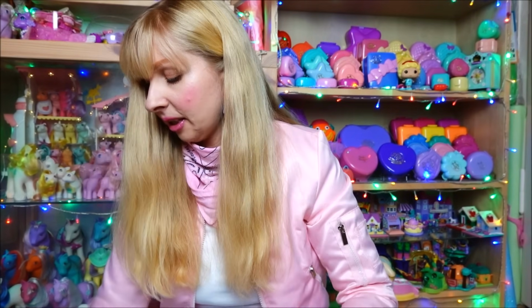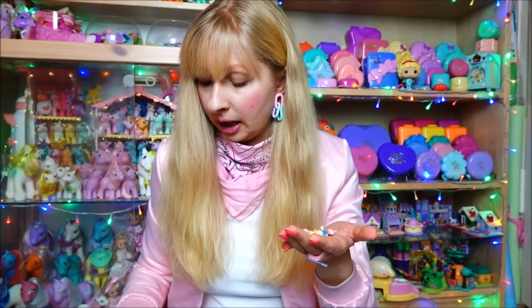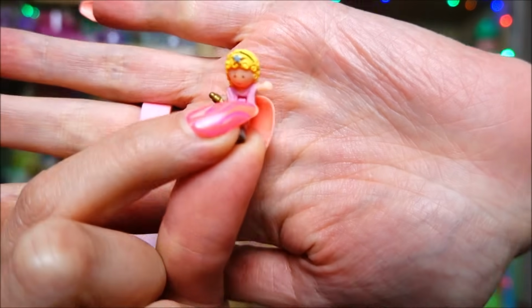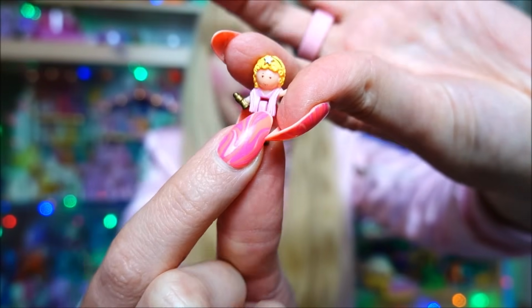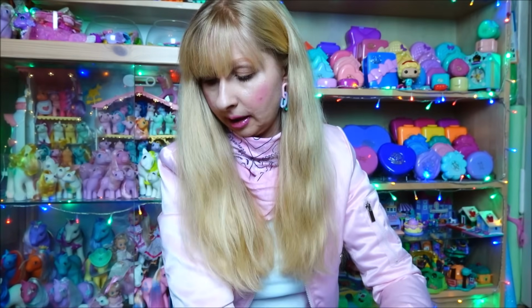Let's go quickly through the figures that I picked out, because I tried to pick out some that I knew I didn't have yet, or at least that I knew which ones they were. This one I knew would belong to a locket that I don't have, because I don't have very many lockets. Here, this is the Polly that goes to the film star locket, so one of the star-shaped little lockets. Very cute. Pick this one.